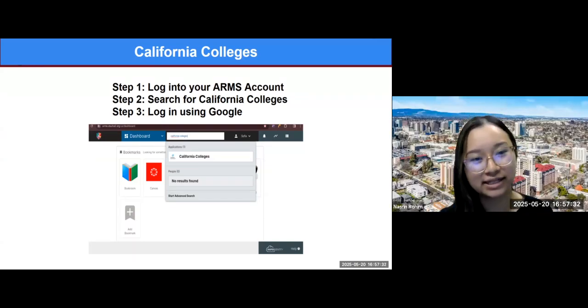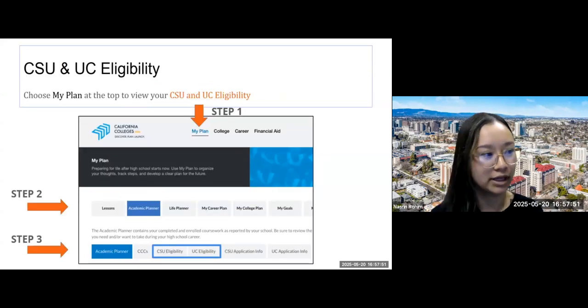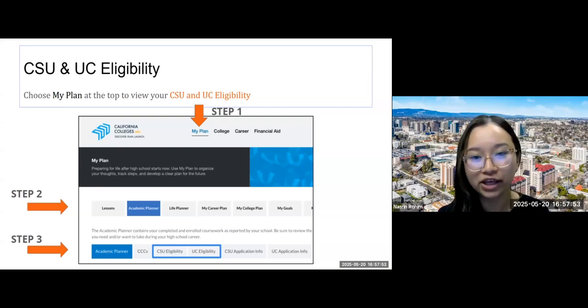So if you want to access CCGI, you first need to log into your ARMS account, and then you search for California colleges, and then use that Google sign-on. If you want to do that later, you will have access to these slides, and you can follow along and try to explore this great resource. Once you're ready to apply, you can also launch that application here.